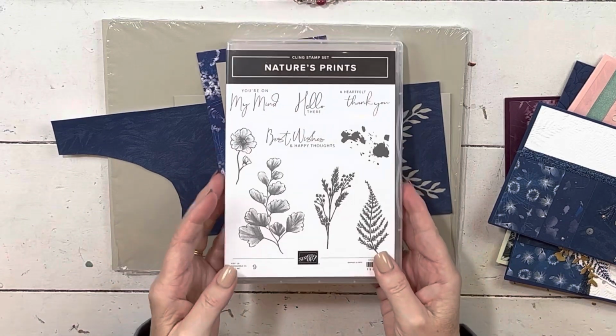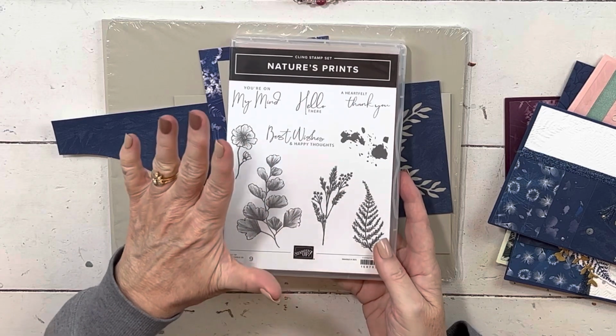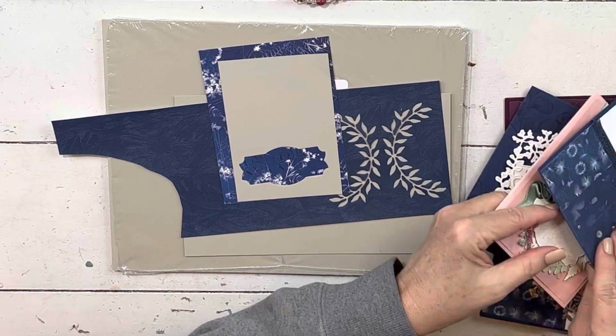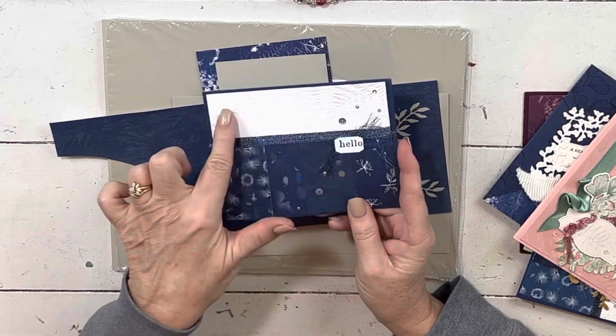So let's take a little look at Nature's Print. It's a really pretty bundle, and it does have that fern 3D folder, which is lovely. You can add the bundle or you can add that, and all the information is on the site. Now this project right here, and here you can see the folder.